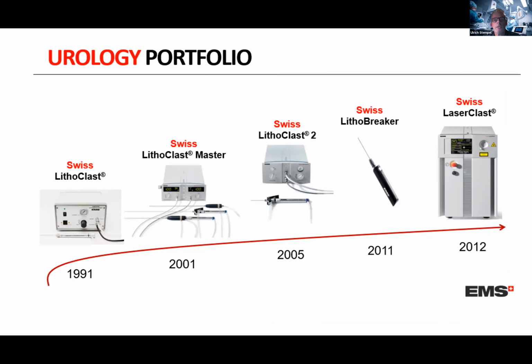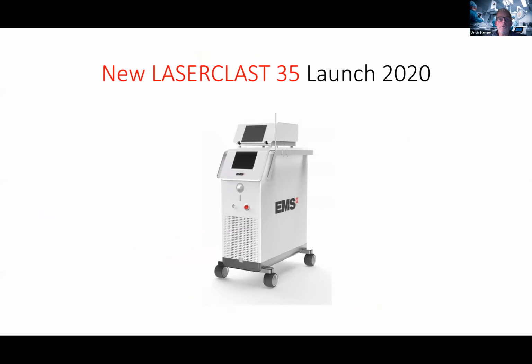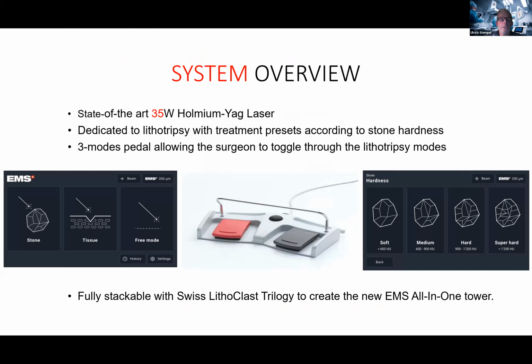This is a small overview, starting with the first Lithoclast, which was a pneumatic one, then a combination device, the Lithoclast Master, then the Lithoclast True, a handheld pneumatic lithobreaker. Then the first laser in 2012, and in 2018 this device was launched, the EMS Swiss Lithoclast Trilogy, which combines pneumatic ballistic power and ultrasound in one single probe. Last but not least, this is the new laser class launched in 2020. Both devices, the Trilogy and the laser, will be used in the surgery you will see after my quick presentation.